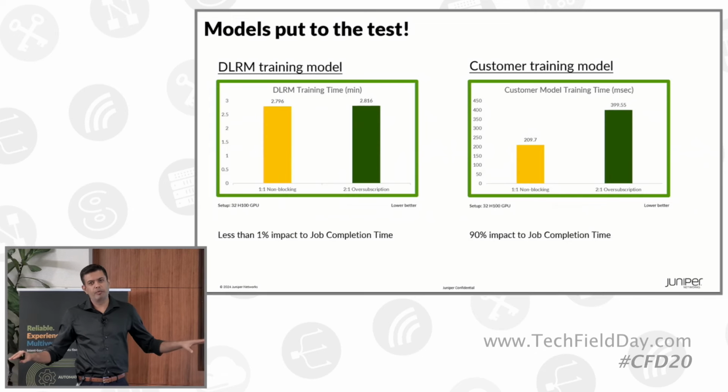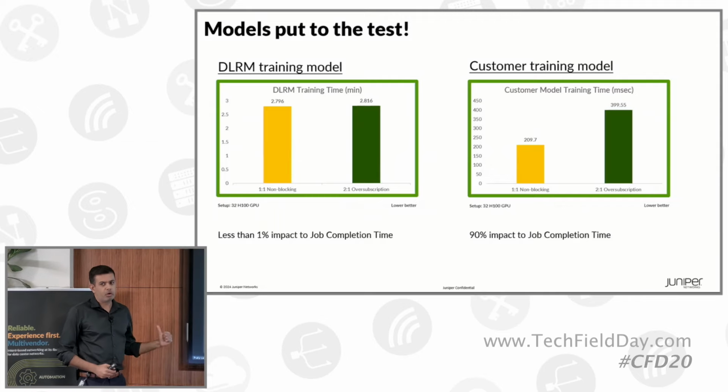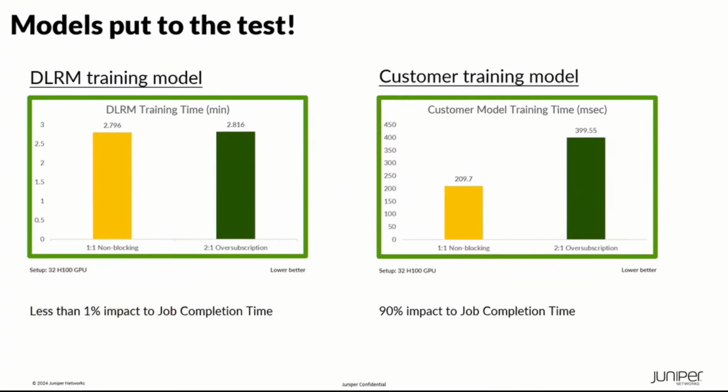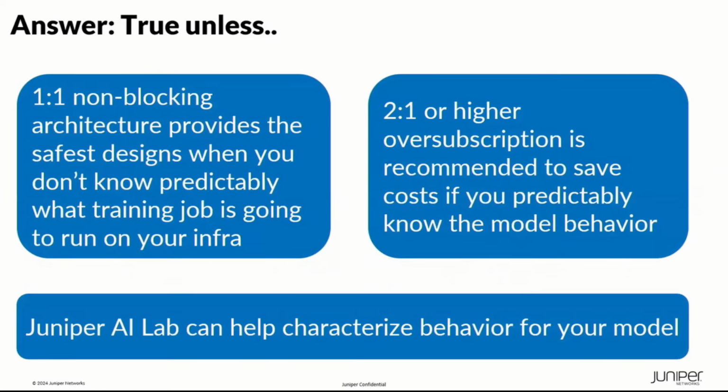They clearly walked out with the conclusion, we are going to build with 1:1 non-blocking. But when we put that to the test with other models, the other most extreme situation that we saw was with DLRM, where we saw only 1% degradation in job completion time. So this kind of leads us to the quick conclusion that yes, it is true that 1:2. I think in general, we would recommend customers to go with 1:1 non-blocking.